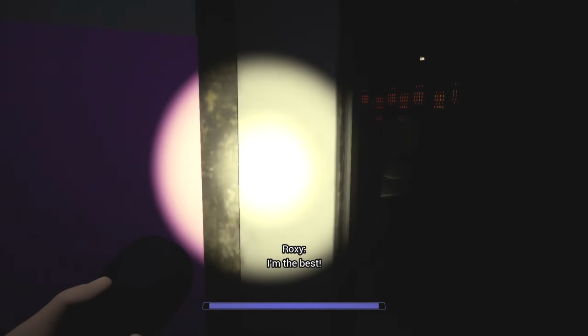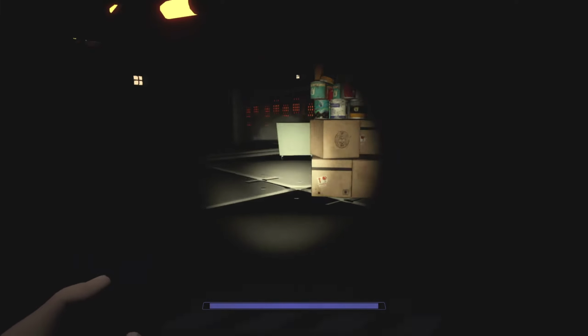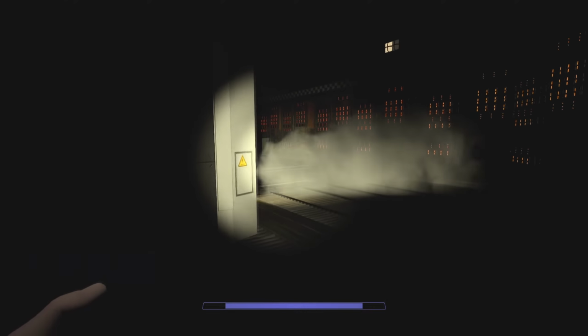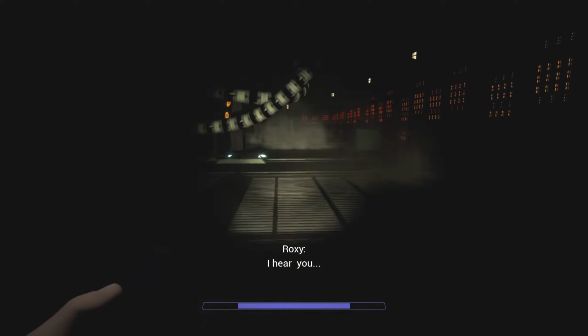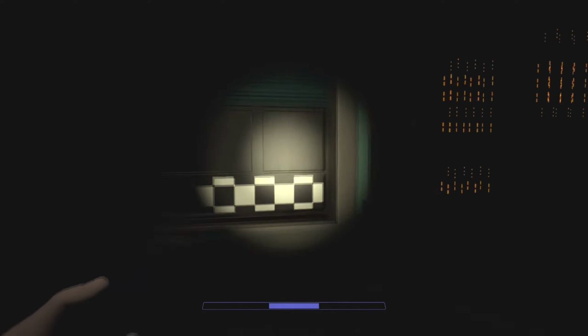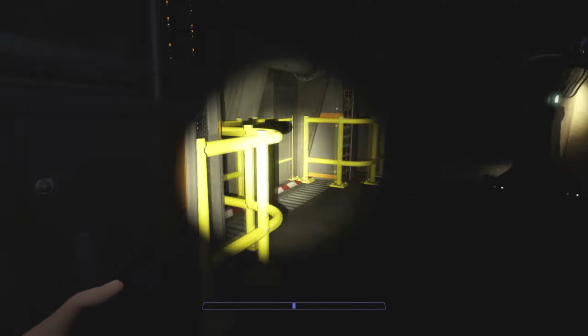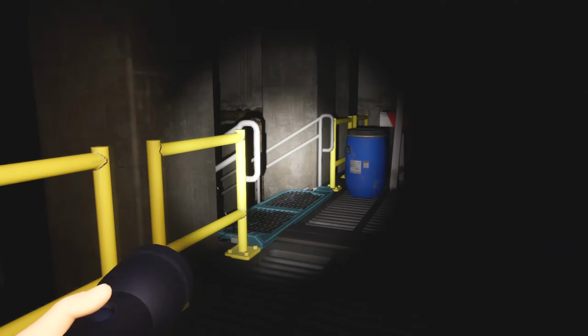Why are you hiding from me? Ooh. Oh god! Ooh, okay. So now we go. Oh, watch out for these guys though. Watch out for these guys. Go here. Don't turn around, don't turn around. Ooh. Oh boy.